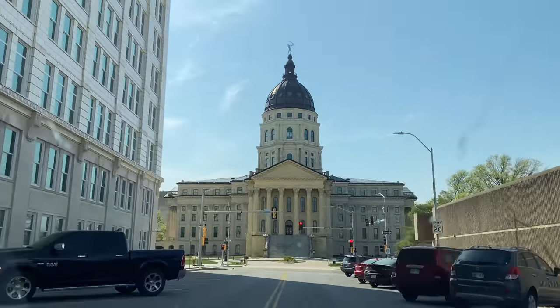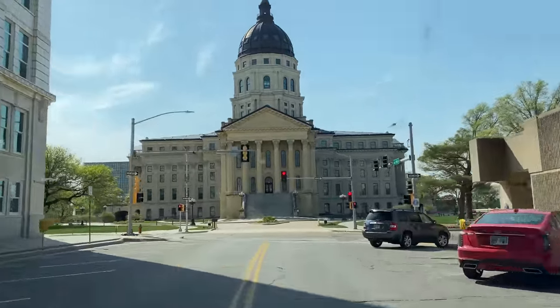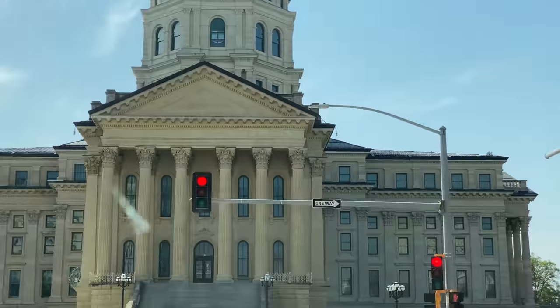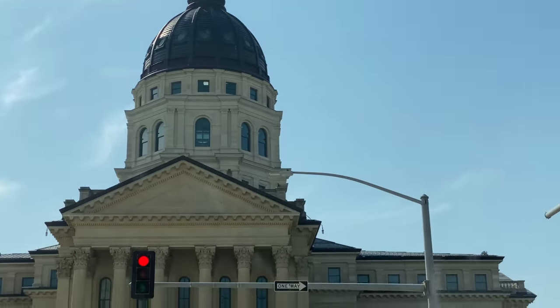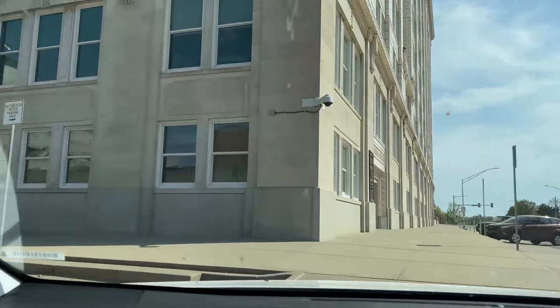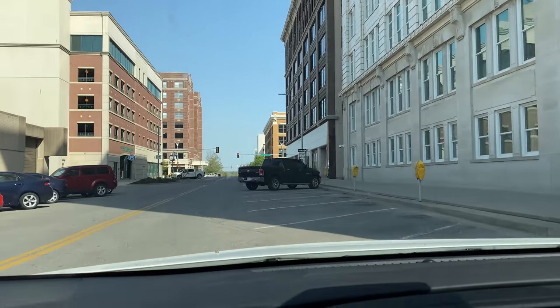Quick, here's the Kansas State Capitol. What a beautiful building. It is very much closed, so I'm not gonna pull in there, but talk about a gorgeous, huge building. Wow, awesome. And literally right next to the Pennant.